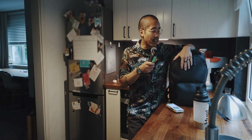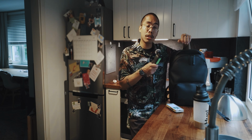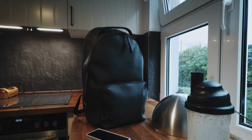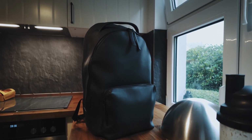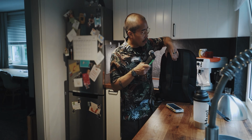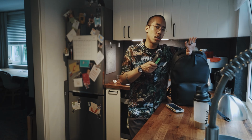So again, I can confirm that the leather feels amazing. This is really good. It smells great, and the bag looks great with this material, with this fabric. The bag is not completely made out of leather. The back panel has this soft back panel that is not made of leather, but everything else on the outside is leather.